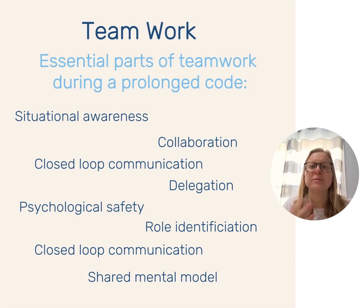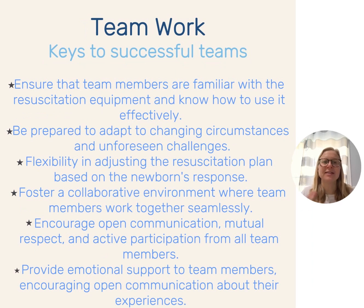And just in the shared mental model of like, have we tried everything? Do we know what our endpoint is? Do we know what the parents want? What were the parents' wishes for their baby? And if not, have we gotten them on the phone? So this teamwork really leads to these keys here, right?